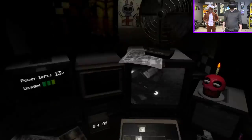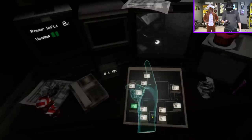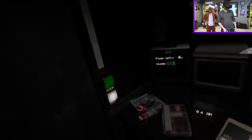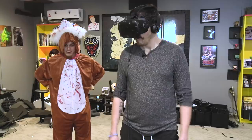Yeah, so that door you wanna keep closed, but the other door I would open up so you don't run out of power. You might not make it through the night here. You're only at 4 p.m., you gotta make it to 6. Oh, yeah, you're dead. That's not fair. Okay, reset. No. Make him go away. You gotta open that door. No! You're at 4%. No, he's there! He's there! You're doomed, dude. You just ran out of power. You're at 0% power. Wow, you lost in the first night.